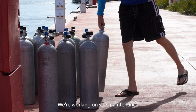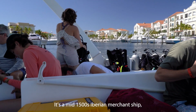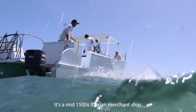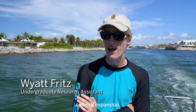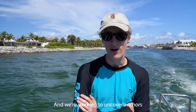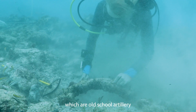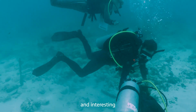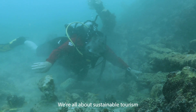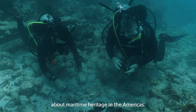Working on site maintenance for what's been dubbed the 16th Century Shipwreck site. It's a mid-1500s Iberian merchant ship, so thinking early American colonial expansion. And we're working to uncover anchors and bombards and versos, which are old school artillery, and picking away the rubble to make the site more accessible and interesting for those who are minded for tourism. And we're all about sustainable tourism and educating people about maritime heritage in the Americas.